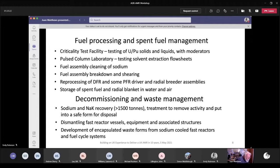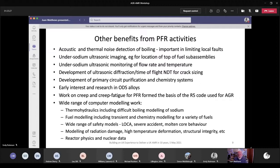Other benefits? It's again just a list because there were so many of them. I was particularly taken by the acoustic techniques and the ultrasonic techniques using high temperature transducers, enabling imaging and also monitoring using Doppler effects of flow and temperature in the fuel assemblies, overcoming the problems of not being able to see through the coolant. And then the development of the diffraction time of flight NDT at Harwell for crack sizing, which was paid for by the fast reactor program, and all of the chemistry work.